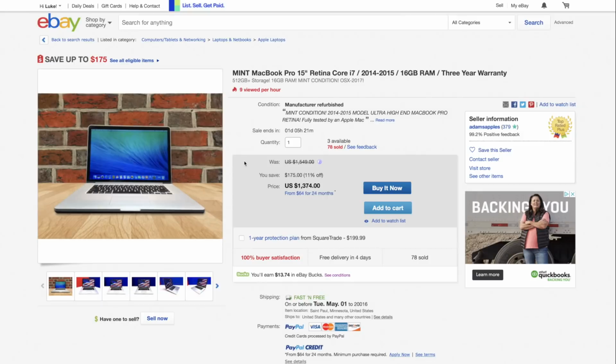But their lies and their deception go beyond just overcharging for older MacBook Pros. Take a look at this listing that I found on Adam's Apples. So what we have right here is a mint MacBook Pro Core i7 2014 to 15, 16GB of RAM. So, already, we have no information about the specs, and that's very important because some of the 2014-2015 models don't have dedicated graphics, and that would be an important factor, don't you think, when buying a laptop?